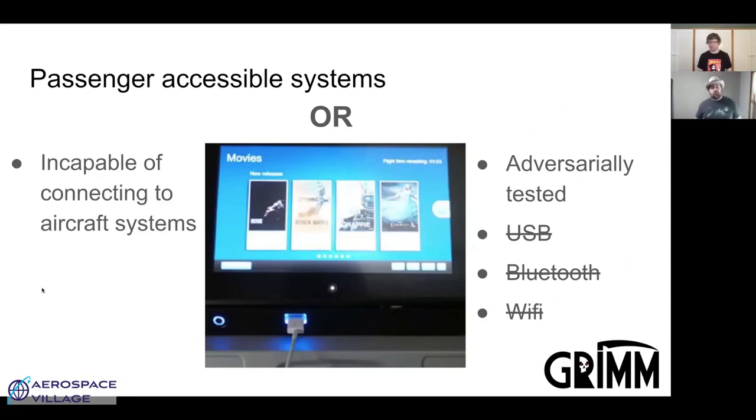So passenger accessible systems should either be incapable of connecting to aircraft systems, not physically connected in any way, not physically sharing any piece of hardware, ideally not even speaking the same sort of protocols, so they couldn't even accidentally be connected together. You can't plug USB into ARINC 429 and have it work. Or they need to be, same as everything else, adversarially tested, and not have external connectivity that a normal passenger would be able to just plug into and use.